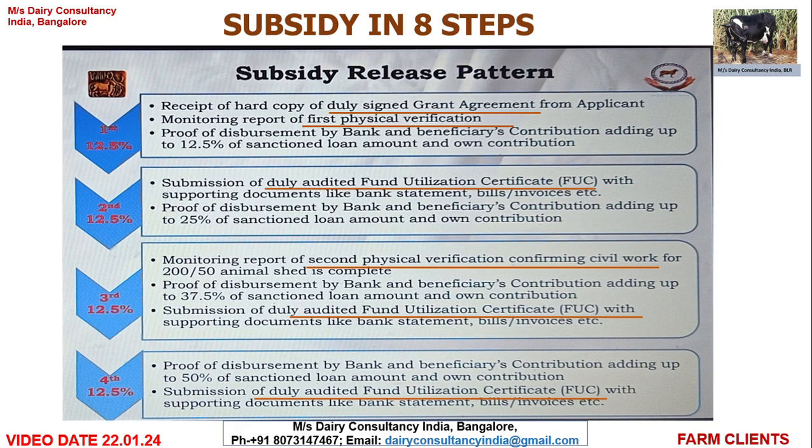Earlier it was given in 3 steps, 50%, then 25%, then 25%. Then the 50% was broken into 4 steps, and again the 25% was broken into 4 steps, total 8 steps now. And what they are highlighting here is the duly signed grant agreement.